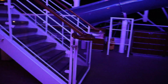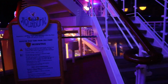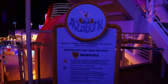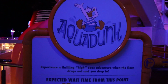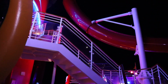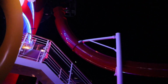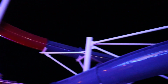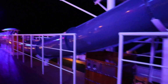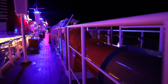If we continue out here, so we're still in midship, deck 10. Here is the entrance to the slide, the Aquadunk, which is this that you see right here. So you're up top there, and then you get dropped through here, up and slide around, and then you come down and you come out right here.